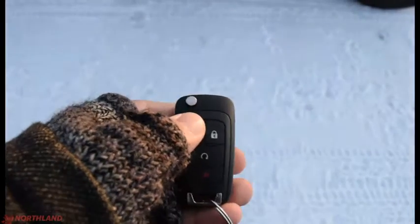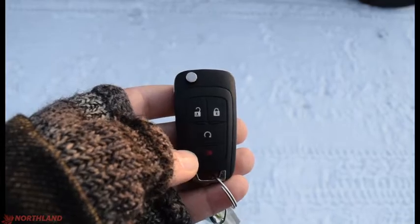Okay, we've got our keys here. Two presses to unlock all the doors, one press to lock them, remote start, and our panic up there. But let's unlock and let's take a look on the inside.